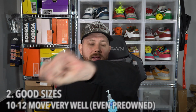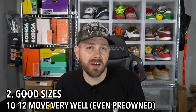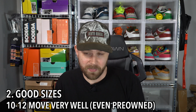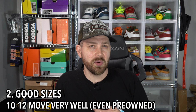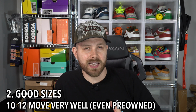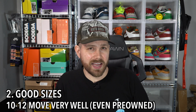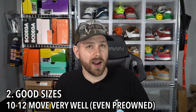Number 2, sizes. The sizes on this box were surprisingly good. I don't know what I said in the video, but the sizes should have been good or excellent. There was the 1.7 Youth, but that was the Jordan 1s, but all the other pairs were between size 10 and size 12. 10 through 12 are super easy sales for me if they're priced correctly. And that brings me to reason number 3.